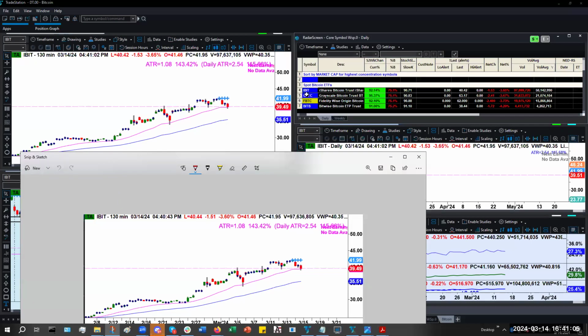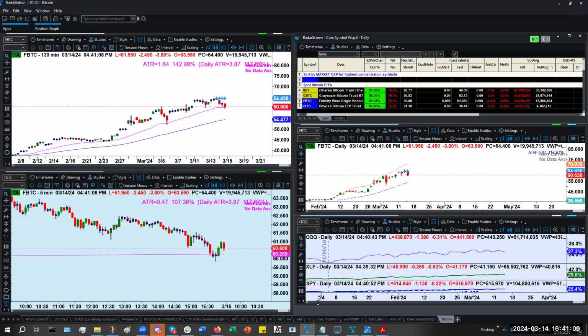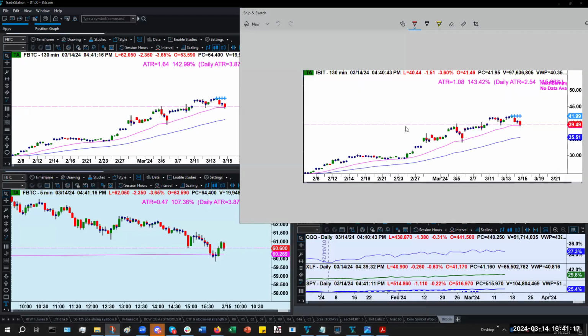If I then go to the FBTC, and now I bring the other thing back up that I just took a picture of, and put them side by side, the chart is identical. So there's no difference in trade. If you notice, there's FBTC, there's IBIT. Just look at the right side of the chart there, and look at the right side of the chart there.